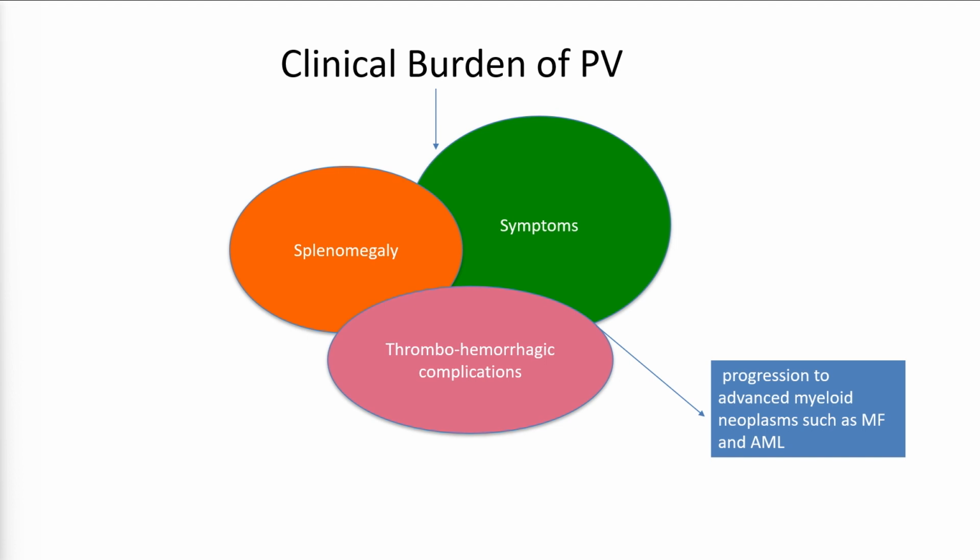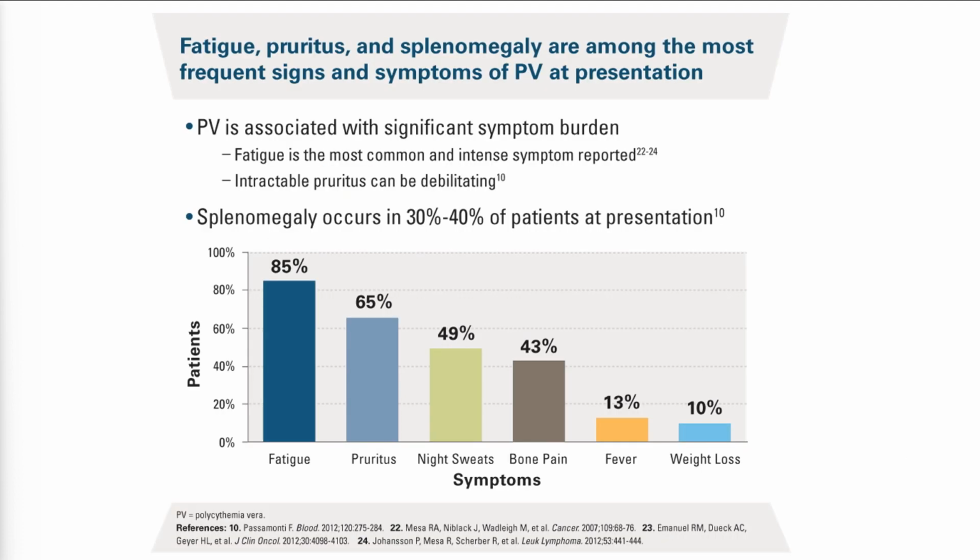So when we're evaluating patients in the clinic, I think of it as a triad of symptoms of splenomegaly, and propensity for bleeding or clotting. And then I'm always very mindful of progression to potentially advanced myeloid disorders such as myelofibrosis and leukemia. Fortunately, these are very uncommon events in people who have PV.